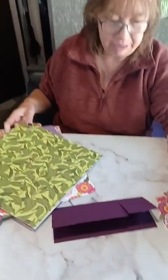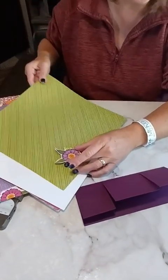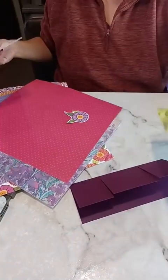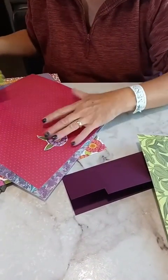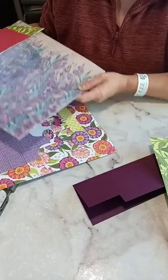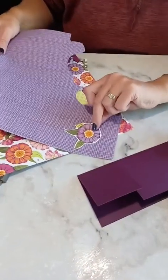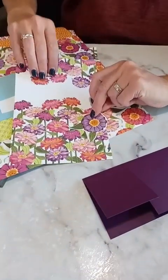And I'm going to take my flowers and place them on and decide which one I want to use. I really like that. I think that might be a good one. Oh, look, that one's already cut, so we might use that. Oh, wow, the red looks really good too. And that is lavender. I guess we could use lavender. Oh, the purple looks really good too. We could also go with that. That is too busy.